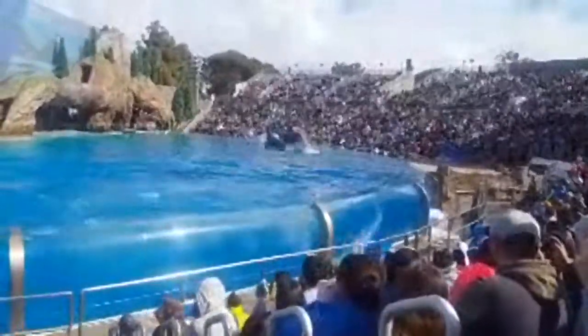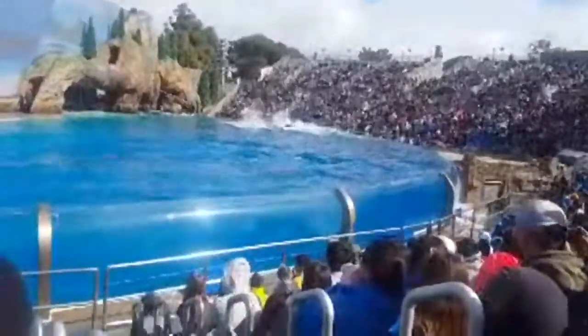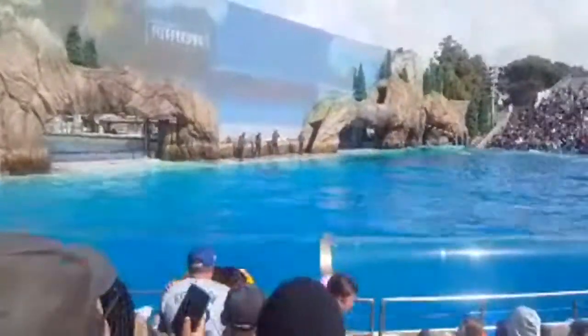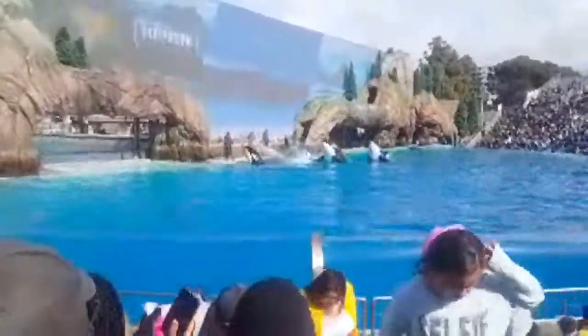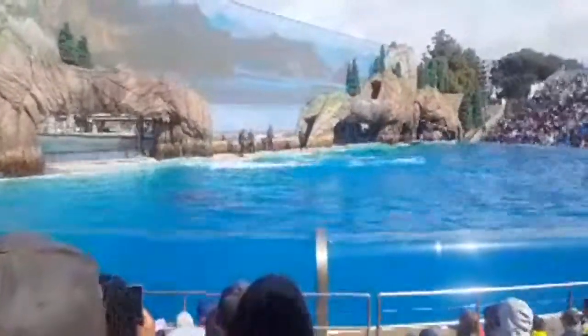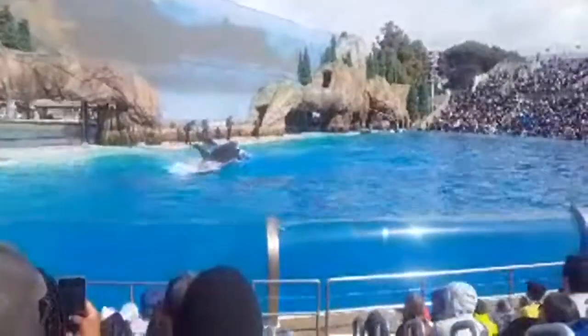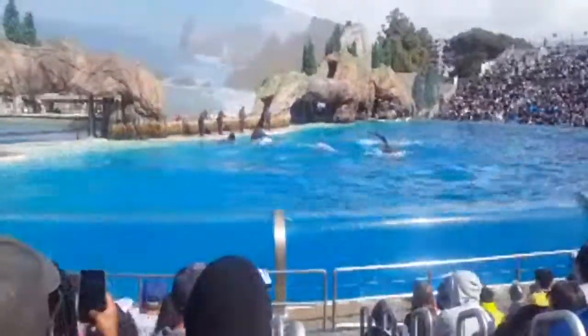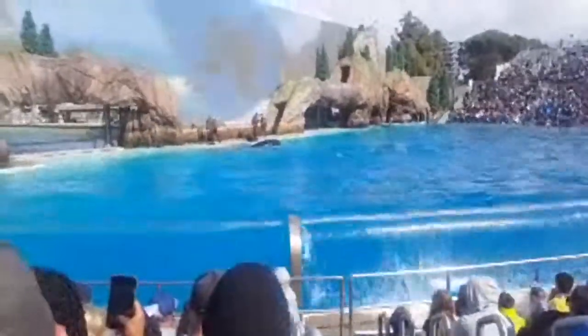You can see them doing this when catching a ride in the wake of a boat or when surfing in a wave. That was cool. Look at Corky. I got Corky really good. Look at her. Nice. I love that picture. Good job, guys. Now what's gonna happen?